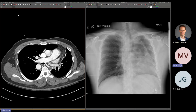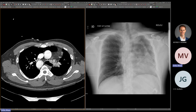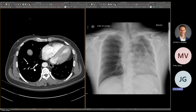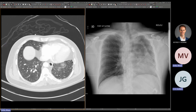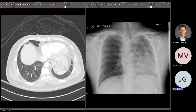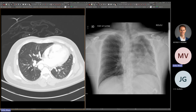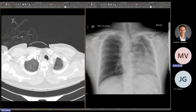Agree. I feel like we have a few other cases of this floating around, but this is definitely the most impressive. It actually causes almost reticulation in that left lower lobe, caused by the vessels coming in there. So yeah, anyways, those were my two cases. Two different pulmonary anomalies. Very cool. Thanks, Maya.